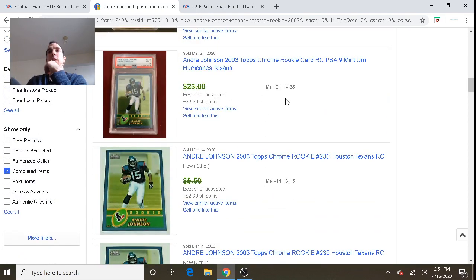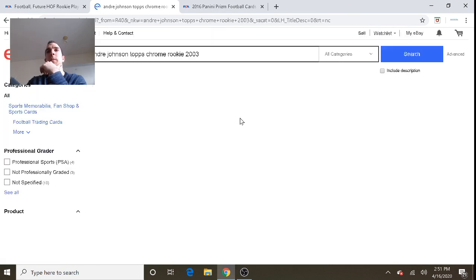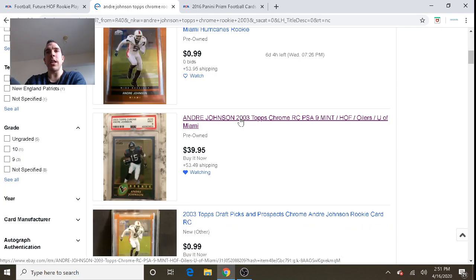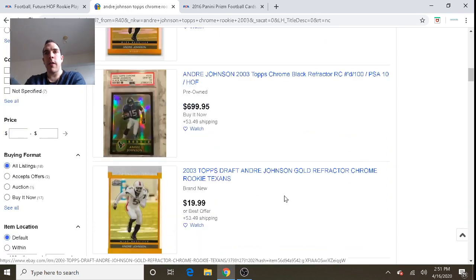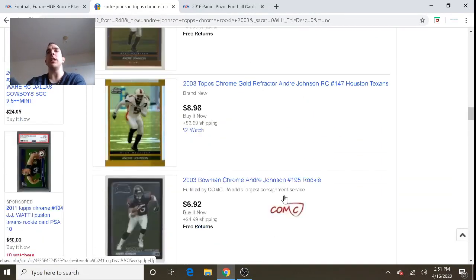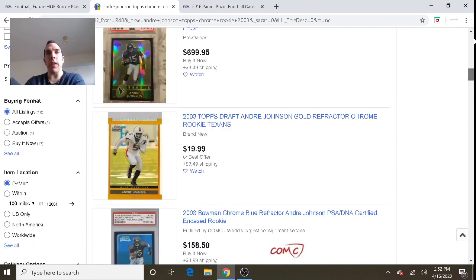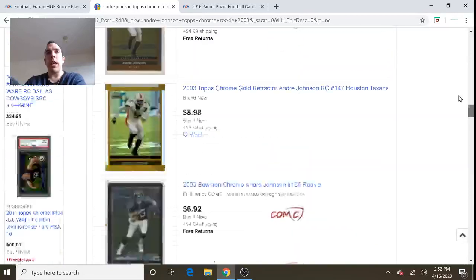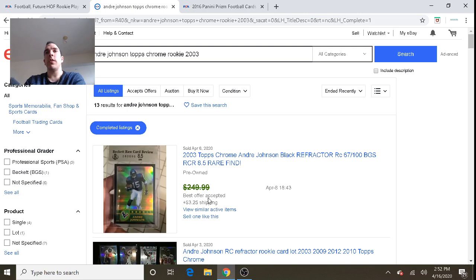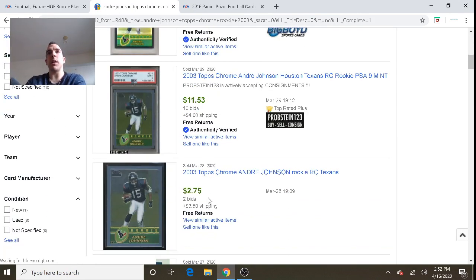So there's a 9. It sold for let's say like 15, $20. I'm not gonna look that up now. But you can see here, here's a 9, $40. People aren't giving this away, which means that they're hard to find, and they're undervalued. And he's a future Hall of Famer also, easily. And it doesn't look like there's that many of these out there. Just look at the completed items.